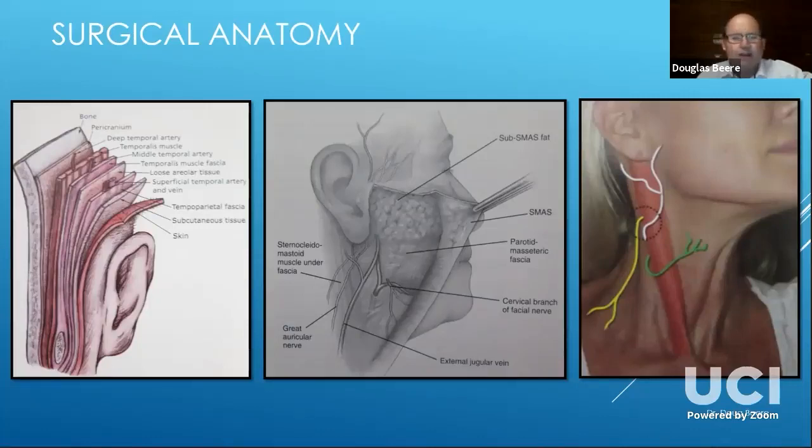Why do we go through the anatomy? It's not about the normal. It's about the abnormal. It's about that revision case that comes in your door, that somebody else has done bolster sutures, somebody else has lifted a SMAS layer, somebody else has done a deep plane facelift, and the anatomy is distorted. It's about understanding what the abnormal anatomy is. And these two pictures on the right-hand side are crucial to my understanding of anatomy.